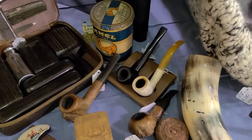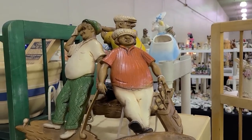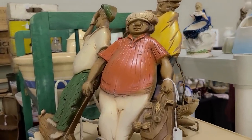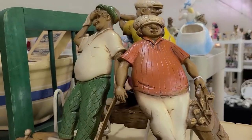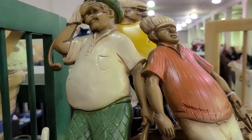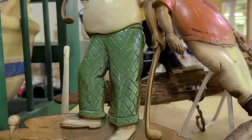All right. These guys are funny. They're metal plaques, golfers. Can't quite see the guy in back, but he is swinging. And $35 for the three of them. And this poor soul over here can't believe the shot he didn't make. But his stomach kind of tells the reason why, maybe. I like those pants.